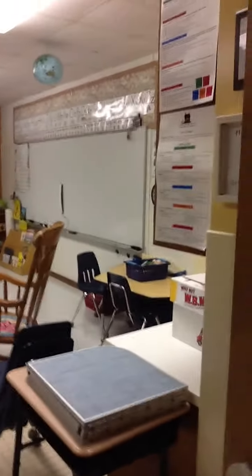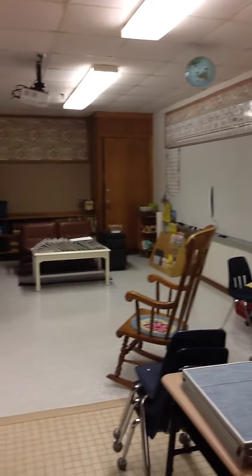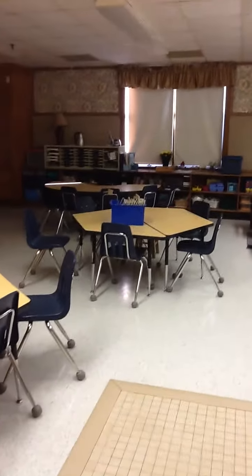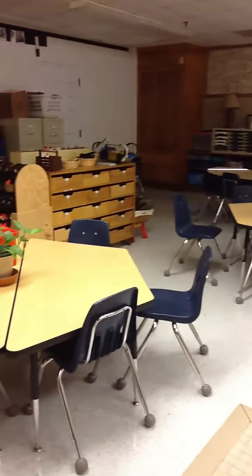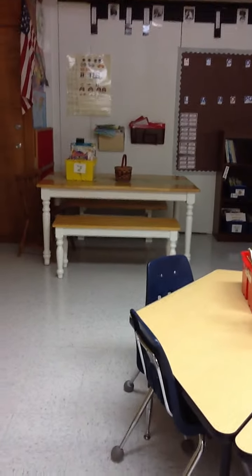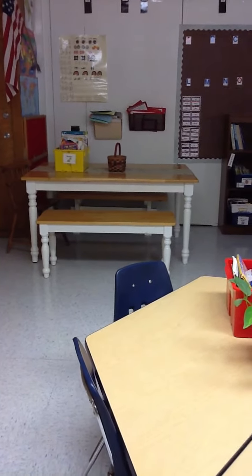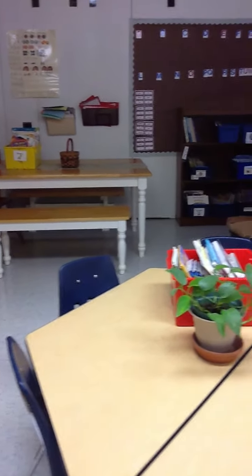I originally had a lot of primary colors in my room and traditional desks, like you see right here, are tables with chairs all through my room. Now you'll see that my furniture has really changed and there are several different spaces. We have what I want to call our reading nook with an old farm table and a bench, and an old coffee table we made into a bench that we found on the side of the road.